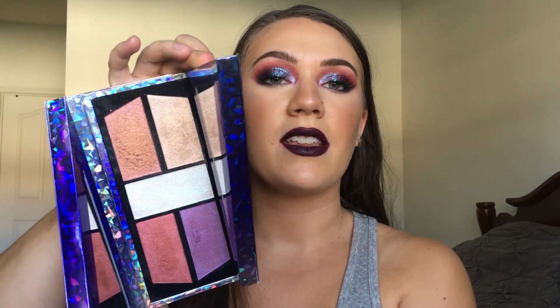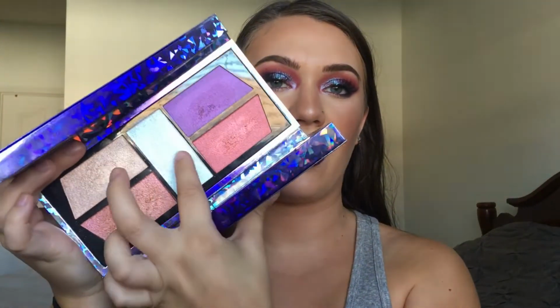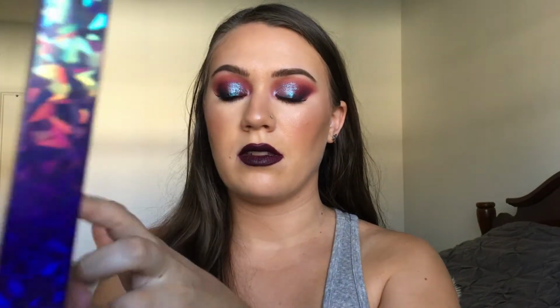And that's the palette inside. It is a face palette. It's not considered just an eyeshadow palette, but it can be used on your eyes and your face. When I say I truly love this center shade, it's got this beautiful blue, pink, and purple reflect to it. Let me pull that up a little bit.